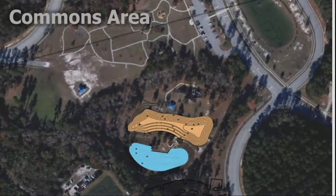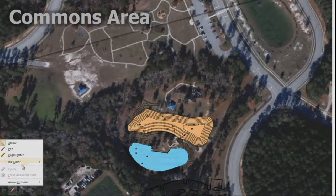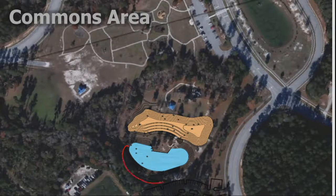So what you're looking at on this map in the tan, orange tan, is a four-tiered amphitheater. So there's 2 feet up, 10 feet back, 2 feet up, 10 feet back. So it will be a nice size. It'll be about four tiers up. Okay, there it is. Yep. So are you going to try and touch it? I'll do it as you talk. So the blue is the retention pond.